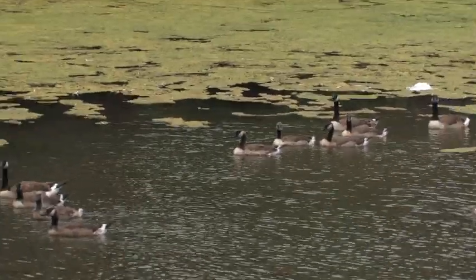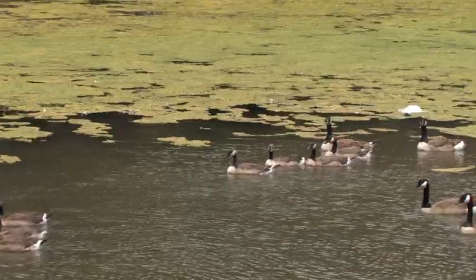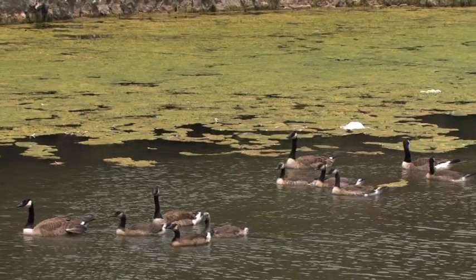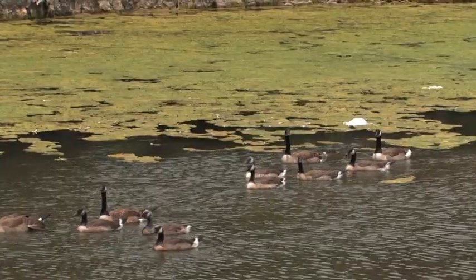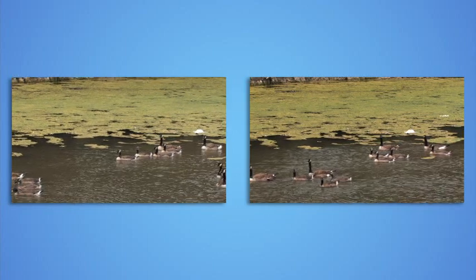This footage of ducks was shot handheld. Without a tripod, it's all shaky. It's distracting. But here's the same shot from a tripod. You can actually notice what's going on in the shot instead of focusing on all the shakiness. Here they are side by side. Which of these pieces of footage would you rather be dealing with in the edit bay?